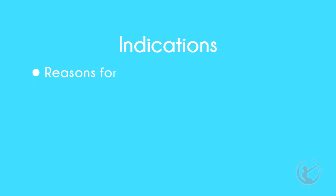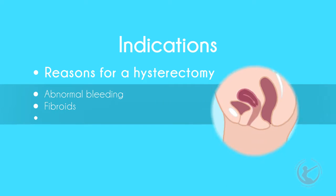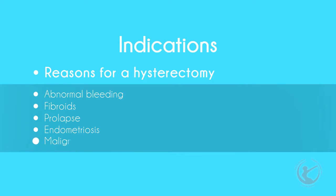Indications. There are a number of reasons why your doctor would have suggested you have a hysterectomy. Common reasons for this include abnormal bleeding, fibroids, prolapse, endometriosis, and malignancies. This will also have been discussed with you in depth.